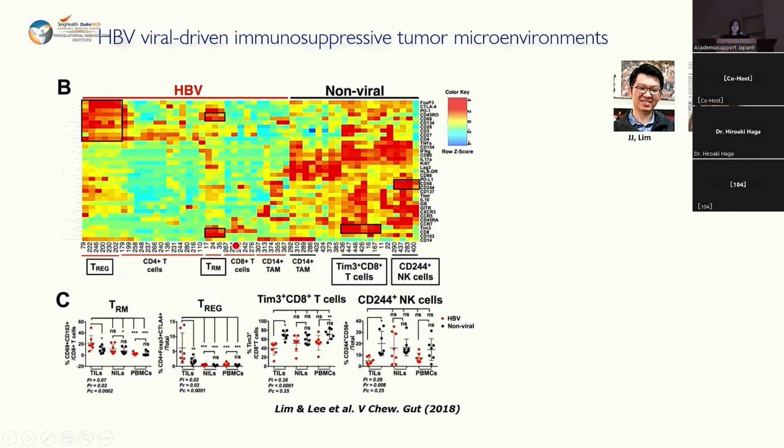In the HBV-related HCC, we are observing more Treg cell, again, immunosuppressive. And we also see resident memory CD8 T cell that express higher level of PD-1. So across the board, they have higher expression of PD-1 as well as HLA-DR, suggesting they are more immunosuppressed in nature.